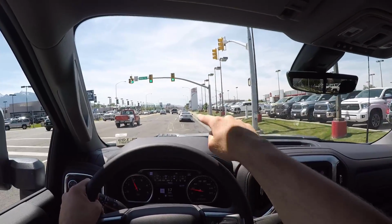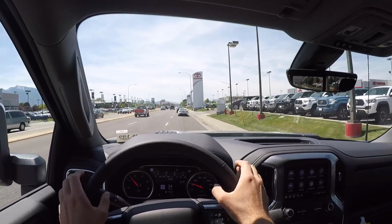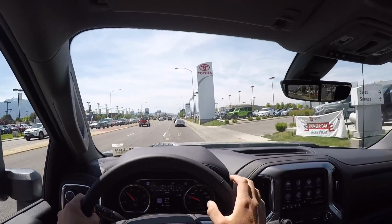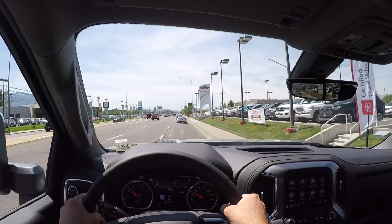Now you guys can see a couple features illuminating on the windshield, so it does have a heads-up display. Chevy has had that for a really long time. They integrate it into most of the higher up packages in their lineup.